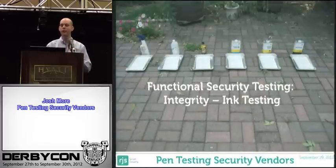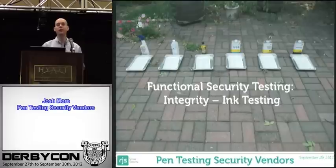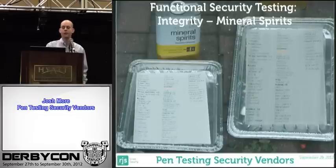Ink testing was by far the most fun. For the first time in my life, my mechanics tests failed, but chemistry worked fine. It was perfect. I tested 6 solvents at 5 minutes, 10 minutes, and 20 minutes, and didn't see any changes past 20 minutes. So I expected mineral spirits to work. There was really nothing interesting that happened there.